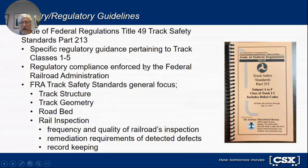These regulations are enforced by the FRA, the Federal Railroad Administration. The FRA track safety standards' general focus is the track structure, track geometry, roadbed, and rail inspection, which is what we're going to focus on here. There is also guidance in these standards and regulations on the frequency and the quality of the railroad's inspection, the remediation requirements of the detected defects that we do find, and how we keep track of everything.